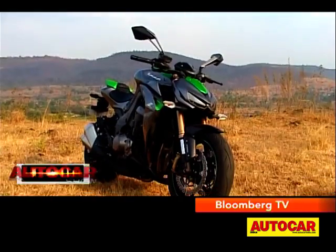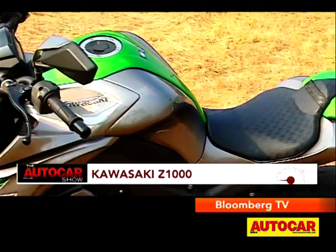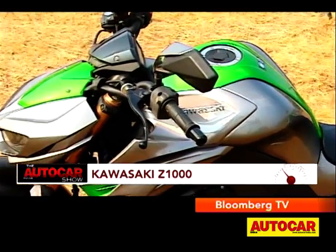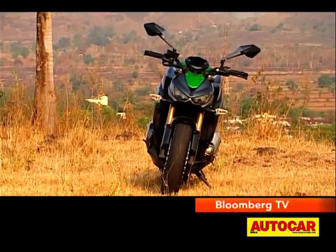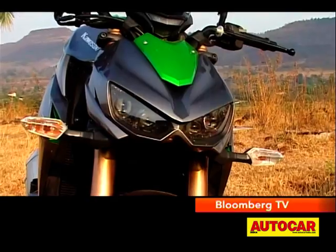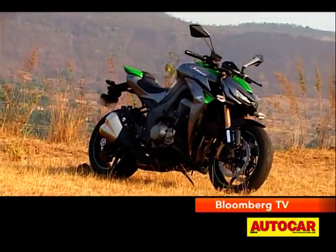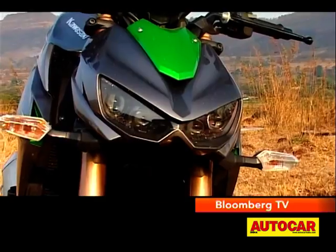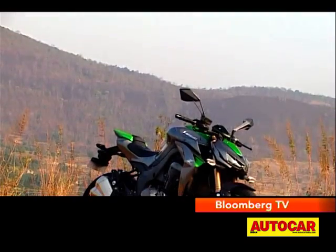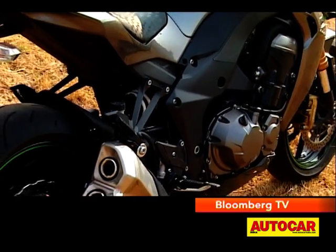This Kawasaki is a warrior, glistening green and shimmering silver as it towers over you. And then without batting an eyelid or spinning a wheel, it starts to play games with your mind. Its 221 kilograms of muscle seem to ask, are you man enough? This is Japanese design at its very best, which just entices you to come closer.